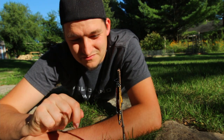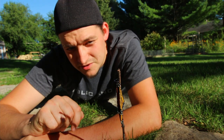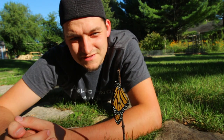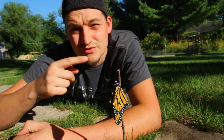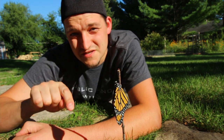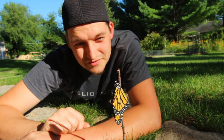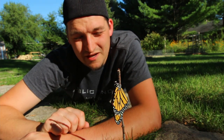Oh, there, it just pooped out some more fluid. This is clear fluid, so I'm not sure what that means. Maybe just its normal systems are functioning. Super cool. I can see it flexing its proboscis, which is the curled up straw-like structure that it uses to stick down into flowers to pull the nectar out. I can see it flexing it. Very cool. Nature is just incredible. Hard to believe that 10 to 14 days ago this was a caterpillar.